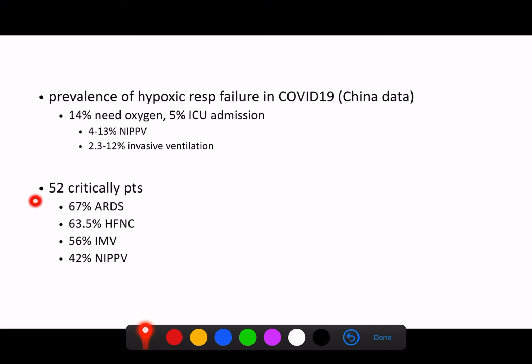There was an interesting observational study that suggested that out of 52 critically ill patients in China, 67% of them developed the classical ARDS type picture with bilateral multifocal patchy consolidation with an increased oxygen requirement. About 63% required high flow oxygen at some point, and 56% of patients went on to invasive mechanical ventilation, with about 40% having a trial of non-invasive positive pressure ventilation. Obviously, some of the patients with non-invasive ventilation went on to mechanical ventilation. Similarly, some of those patients with high flow oxygen required invasive mechanical ventilation.